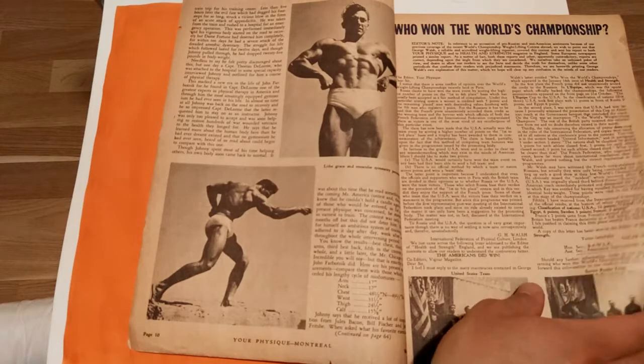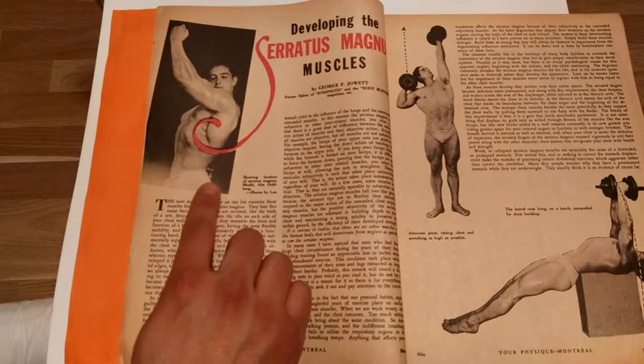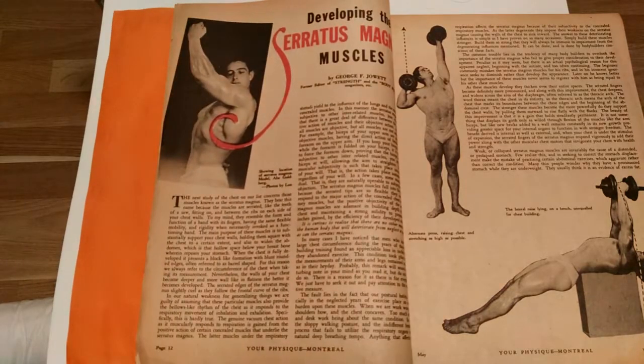Another great article in this magazine featuring Abe Goldberg, who was another famous golden era bodybuilder, is the development of the serratus magnus muscles. Now, these muscles, I believe, are not taken care of these days. People don't pay attention to them, but they are very important in breathing and in the overall abdominal development.